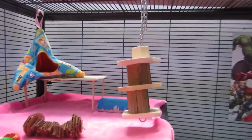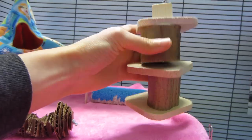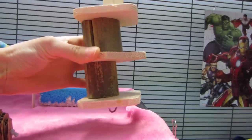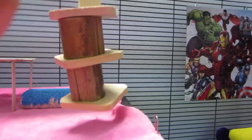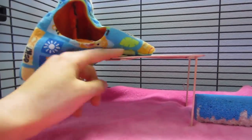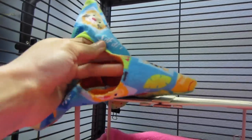Then over here we have another foraging toy. These are actually bird toys, I think, but they work for rats. I believe the two pieces in the middle are made out of bamboo. Then over here I have another popsicle stick shelf that I made. Here is a triangular hut slash teepee slash hammock.